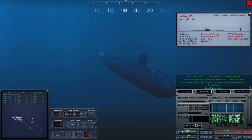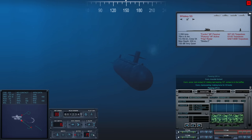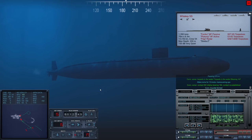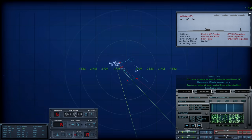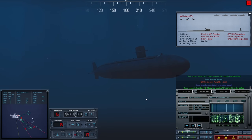Con, with the moss. Con, maneuvering. Passing 900 feet. Up a decoy. Con, slow, sonar. I cannot torpedo launch at this speed. Torpedo in the water. Bearing, yeah, one, go figure. Four, seven. Con, torpedo room, tube jammed on launch. Shit. I was going too fast.